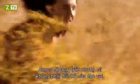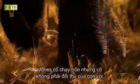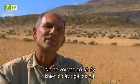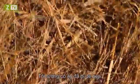Rita! Jones tries to escape, but she's no match for the animal's enormous gait. The elephant pushed her on the neck with his trunk, and she fell back. And then he stood right over the top of her. I thought she was flattened.